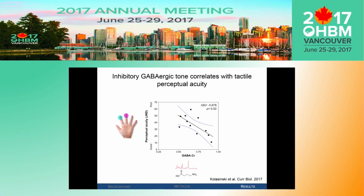And then think about the GABA and their perceptual acuity. So again, we see a strong relationship here. It's important to note that perceptual acuity in this case is measured such that lower numbers mean better performance. So in this case, the higher the degree of GABAergic inhibition we see in S1, the greater the performance in terms of perceptual acuity in the two fingers that we've measured.